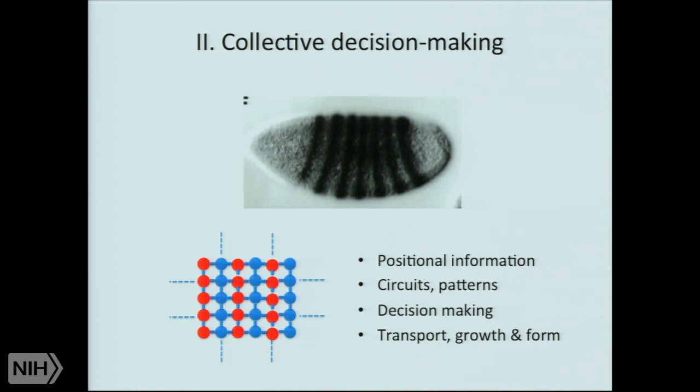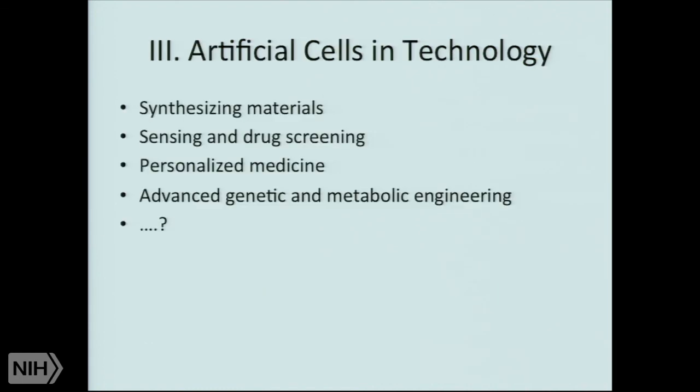We can do that. And if you embed genetic circuits in these cells, you can start to see which kind of circuits lead to which kind of patterns, and look at collective decision making and transport and so on. And last but not least, this opens up possibilities for these kinds of artificial cells in technology and biomedical research, from synthesizing materials to sensing and drug screening, personalized medicine.